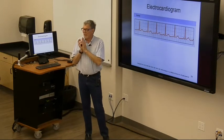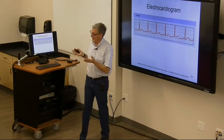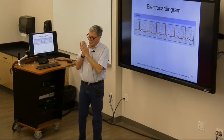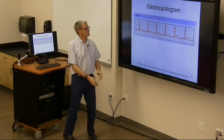And with an EKG course, it'd be nice if there were one run around here, you can learn what all the different shapes tell you about what's going on with the heart.